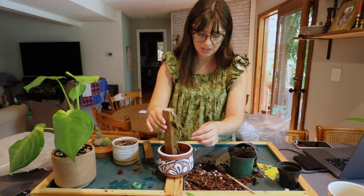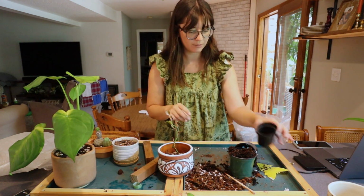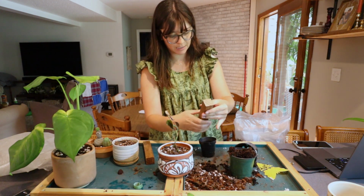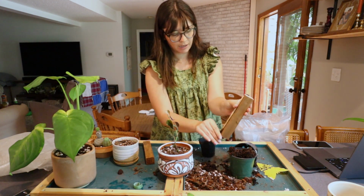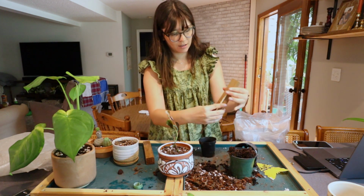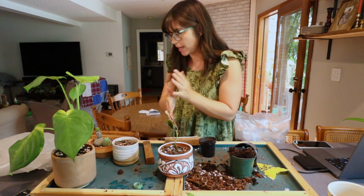This piece is a little taller. Okay, maybe I could put it on top of even more soil. Ooh, and I was wondering how I was gonna get it to stick into the soil, but I think I can just get it attached to this chopstick and stick that down in there. Let me get my staple gun. Hold on.